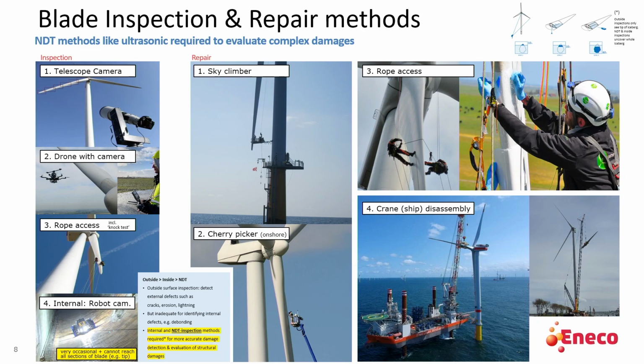So at the top left, you see that they also try to use the telescope camera from a distance to take pictures and to indicate what kind of defects are there. The drone with the camera we used as a reference, as a baseline in our scenario. And of course the traditional rope access that they do. And also an internal robot camera inside the blade, taking pictures and making tests of the inside of the blade. And for the repairs, there are also different solutions they use and try to see if this gives them extra information.